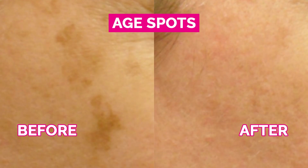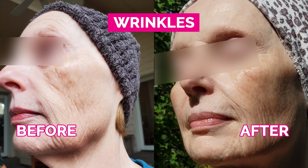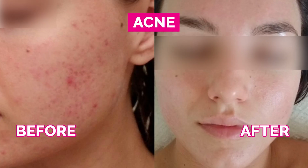So just to give you an example, someone who has age spots versus someone who has melasma, someone who's postmenopausal versus a man is going to be very different. So it's all based on how you answer the consultation.